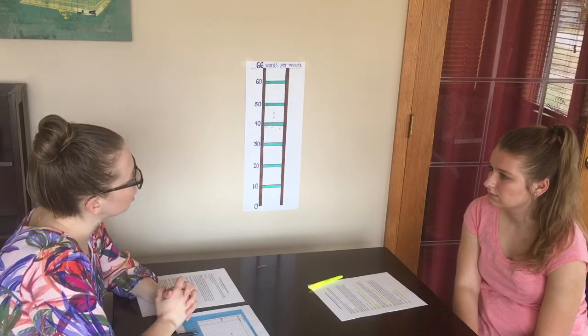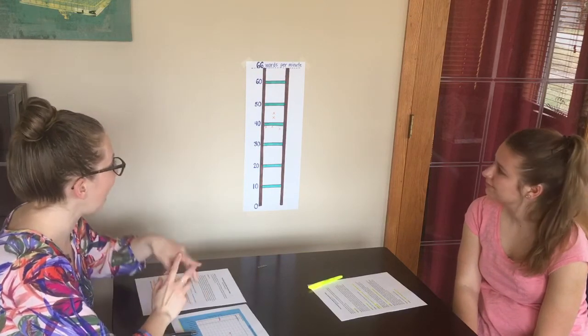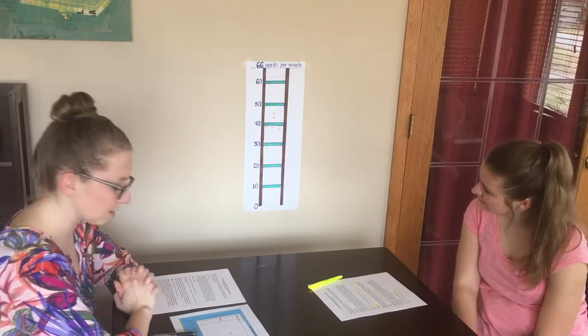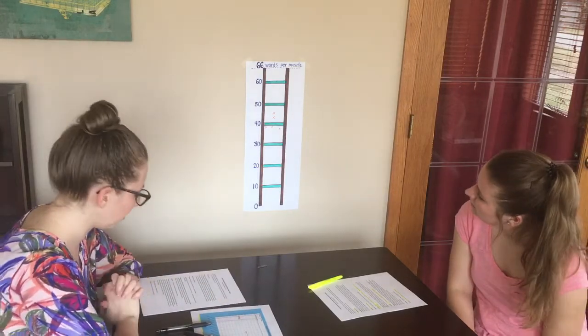So we're going to take a look at your growth today together, and I have 2 things to show you this afternoon. One is a ladder graph, which you'll see on the wall. Do you see my ladder that I made? And one is a graph on a piece of paper, which we'll look at later. So first we'll use the ladder graph, and then we'll look at the paper graph, okay?